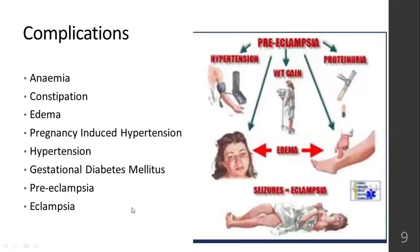And eclampsia, how does it turn to eclampsia? Same: high blood pressure, weight gain because of edema, protein in urine is there. Okay, all these three things of preeclampsia are present. On top of it, the mother gets seizures, she gets convulsions. Okay, so that's what we call eclampsia. It's a high risk pregnancy. Pregnancy induced hypertension, GD, preeclampsia, eclampsia, these all are high risk pregnancies.